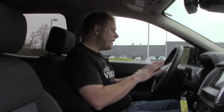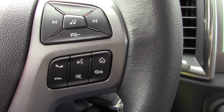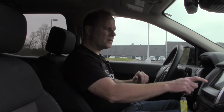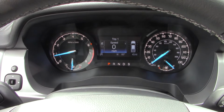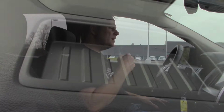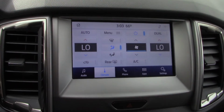You do have steering wheel mounted controls. Everything's power, one touch up and down for your windows and all that good stuff, and a nice modern looking instrument cluster that you can go through and see so many different things that are going on with your truck, change different settings. It's just really nice. The typical modern amenities of today.